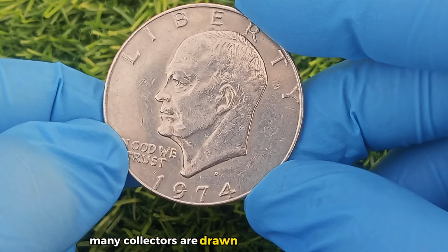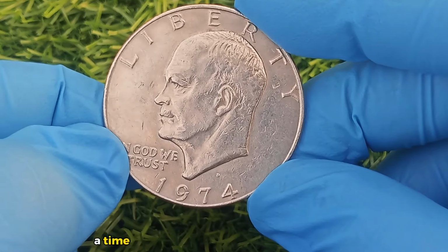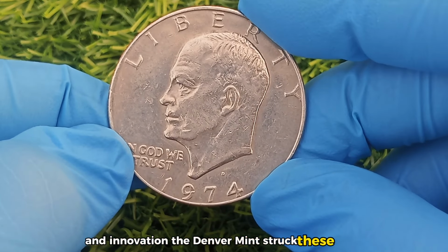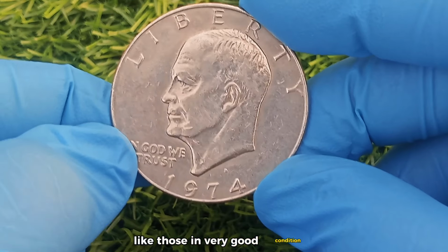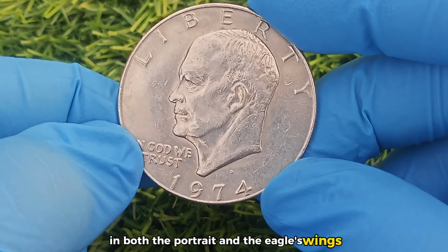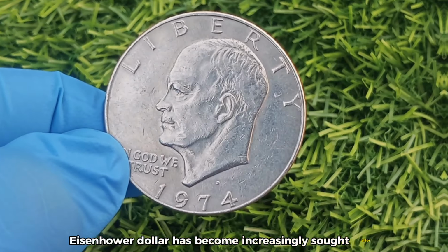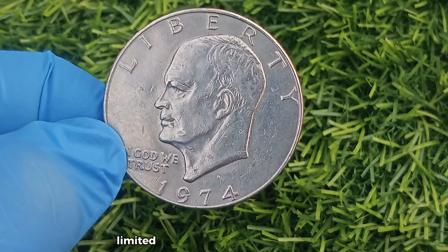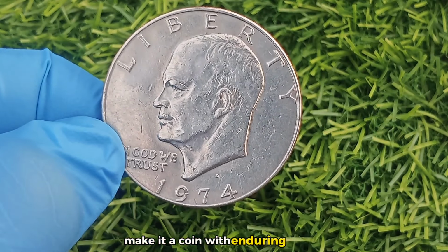Many collectors are drawn to this particular year because it represents the early 1970s, a time when America was celebrating progress and innovation. The Denver Mint struck these coins with remarkable detail, and well-preserved examples like those in very good condition still display strong details in both the portrait and the eagle's wings. The 1974 D Eisenhower dollar has become increasingly sought after in the numismatic world. Its combination of historical importance, limited survival in collectible condition, and beautiful design make it a coin with enduring appeal.